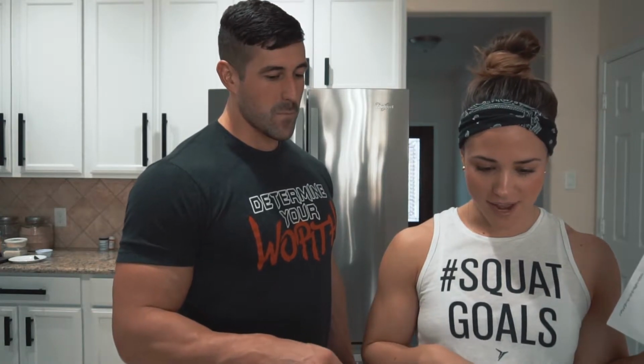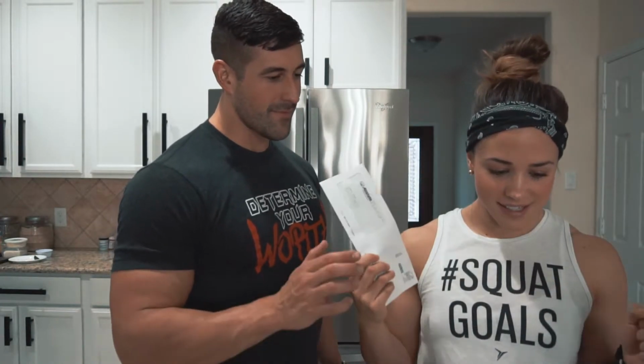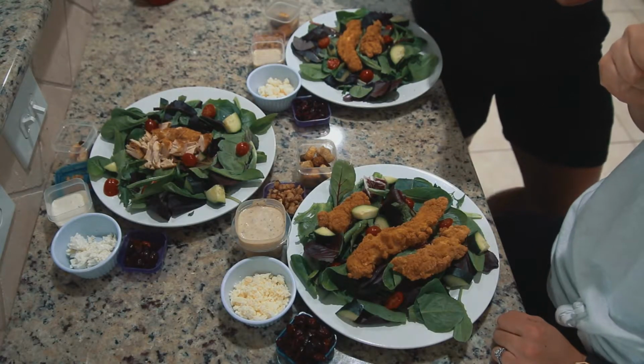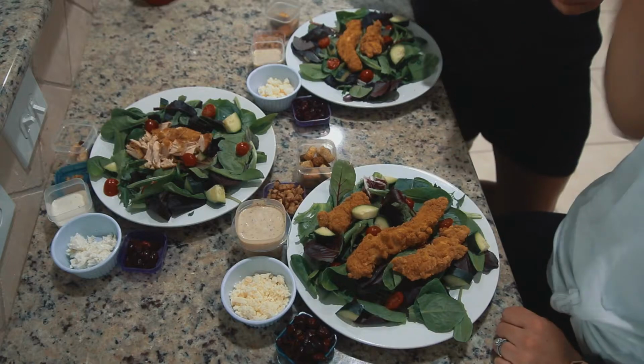Yeah. So let's go through the bad salad first, okay? As Brad reads this to me, I'm gonna put it on. Right. So the bad salad is 1,627 calories. So you look at this and you're like, oh my gosh. But it looks very typical to what you would get at a restaurant.